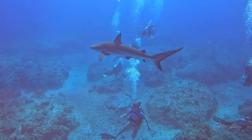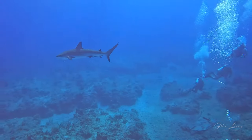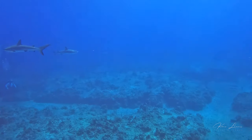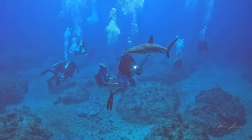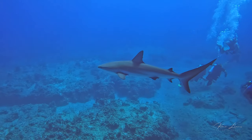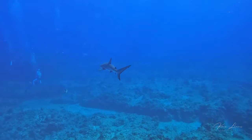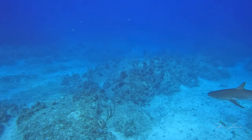Caribbean reef sharks love swimming close to the bottom of the reef. They move around sandy bottoms, plateaus, and shallow coral patches. With their vigorous movement and streamlined body, Caribbean reef sharks are the picture of beauty and grace. They are among the largest sharks in this part of the world, measuring up to 10 feet. They are still very peaceful and solitary animals.